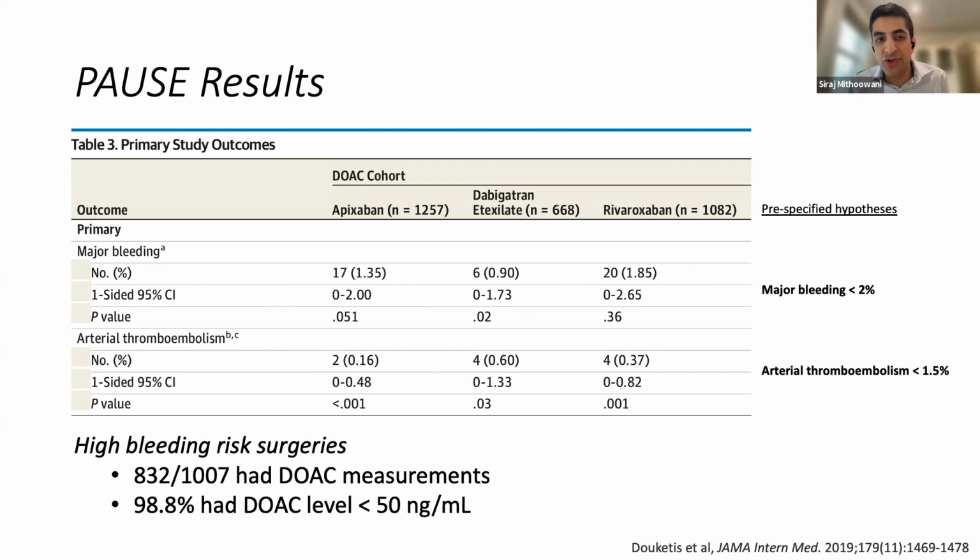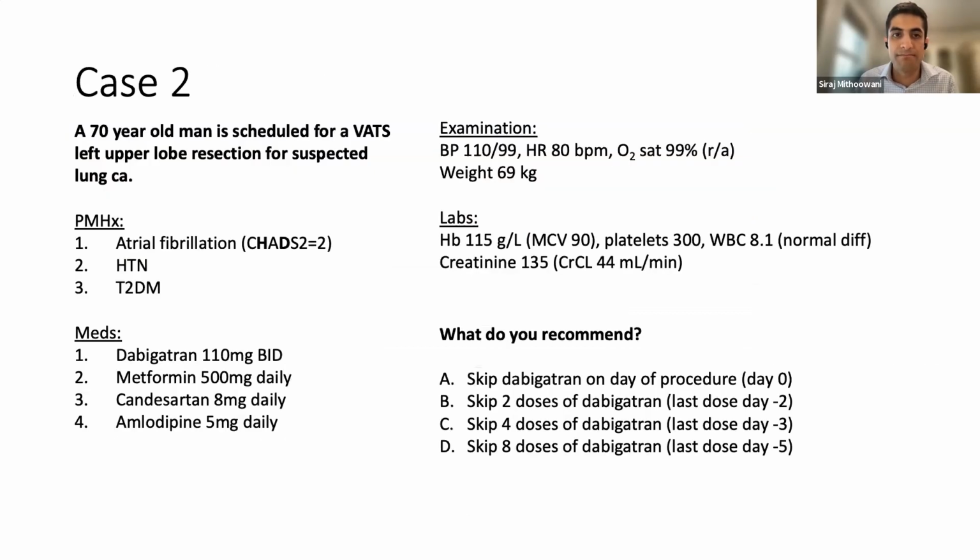Among high bleeding risk surgeries, there were a large proportion of patients who had DOAC drug levels measured at the time of the procedure, and 99% of them had a DOAC level less than 50 nanograms per milliliter. So it supports that the drug really had washed out of the system before the surgery was done.